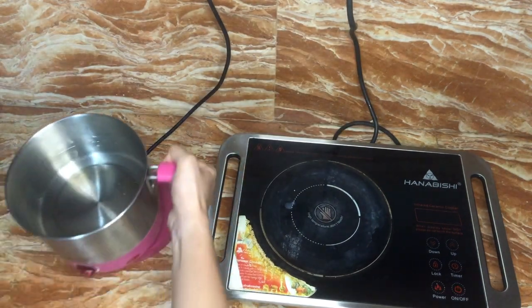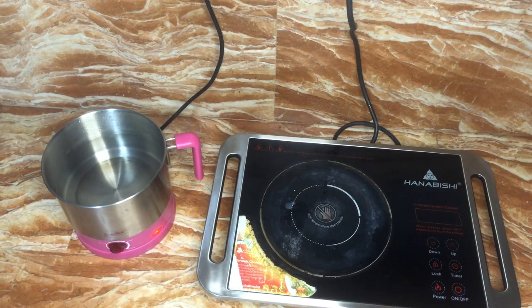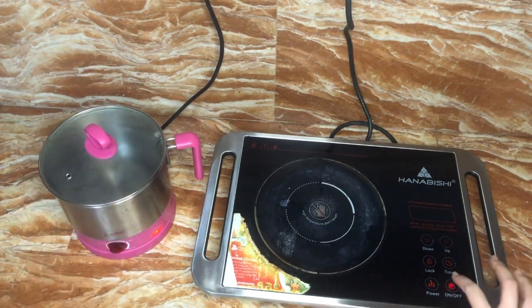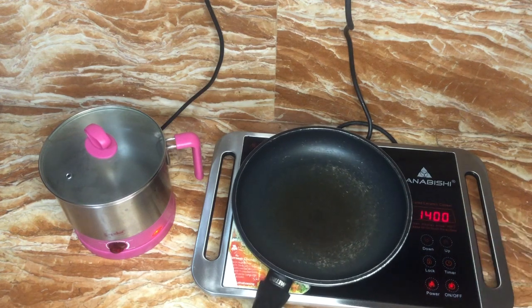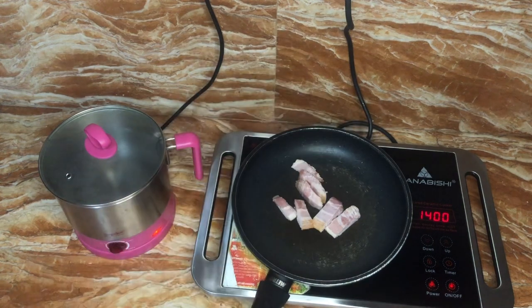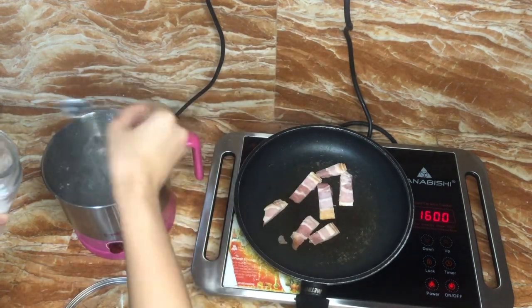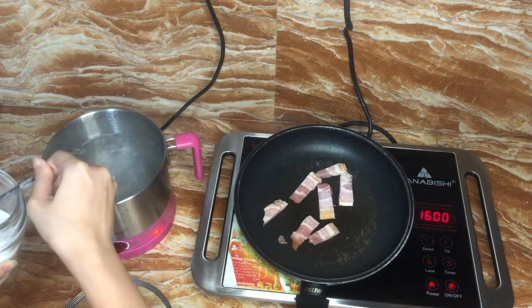I boil some water and heat up my pan. Once the pan is hot, I decided to fry some bacon as well for added flavor. I let that cook a bit and salt my now boiling water and add in my pasta.